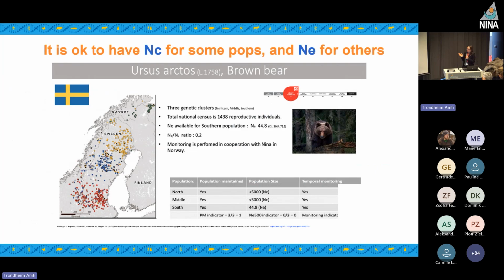It's also possible that the census size is not collected in the same way for all the populations of one species. There might be different types of census data available for the same species, so it's collected per population. So if you have data for one of the populations, you can use that, and then use census size for the other populations.